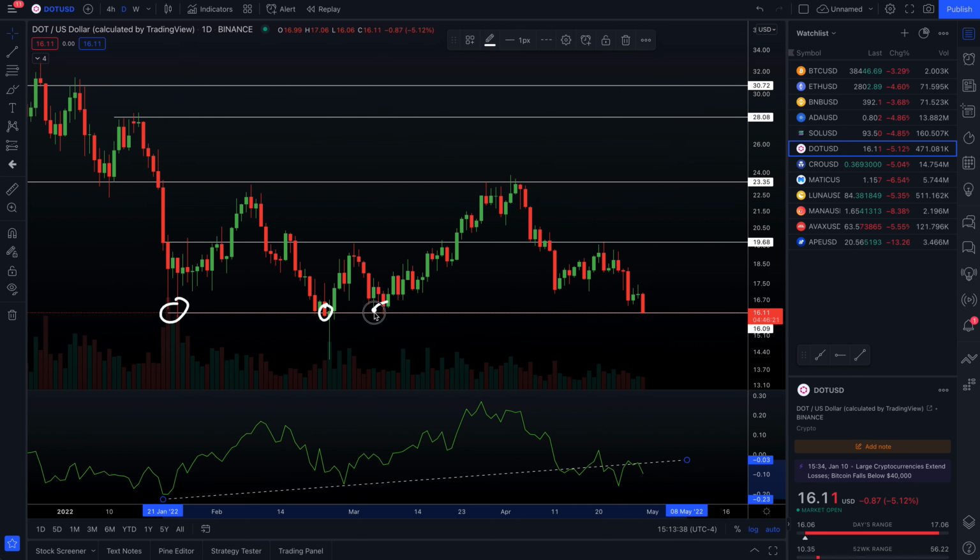So 1, 2, 3, 4. What is our CMF doing? You could call this a little bit of a positive divergence. Again, this is kind of breaking the trend of the initial low and then touch 1 here, but you get the gist, right? Technically speaking, there is some sort of divergence going on, which would point to a more bullish indication instead of a short one.